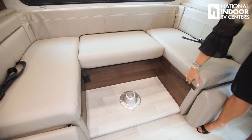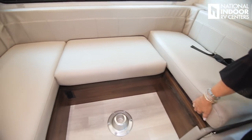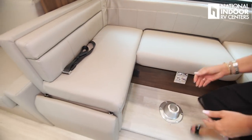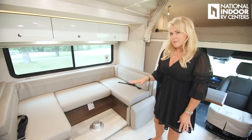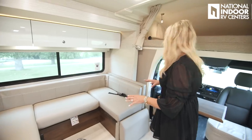Now you can see all the storage that we have underneath these booths. So tons of storage there. There's more, and more. So lots of storage space. So now before I make this into a bed, I just want to point out that you've got the two 110 outlets underneath the booth so you can use those for charging.